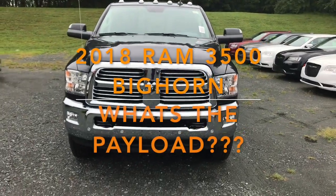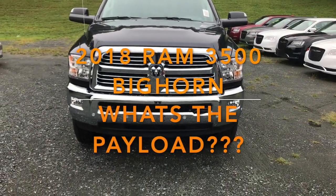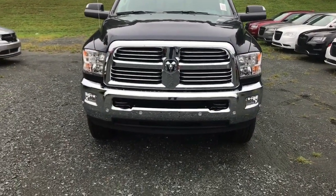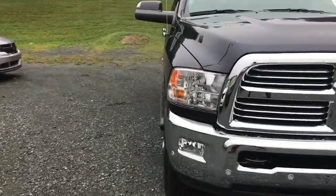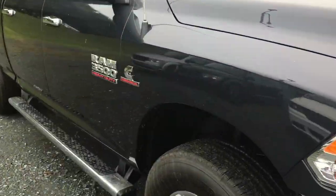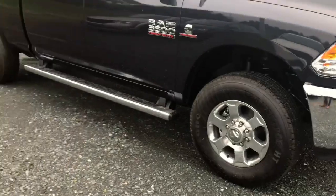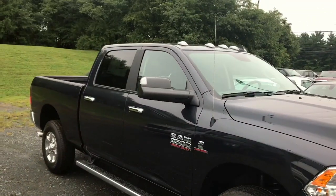So I found a 2018 Ram 3500, and this is going to be a Bighorn edition. And as always, it has a Cummins motor. I'm going to show you guys around this truck, and then we're going to find what the payload is.